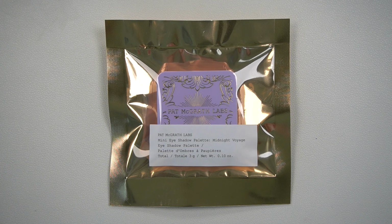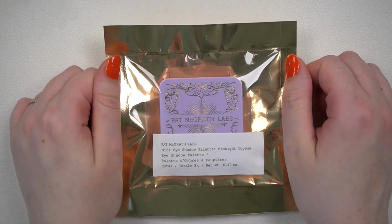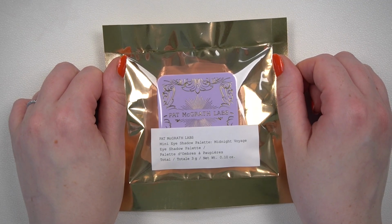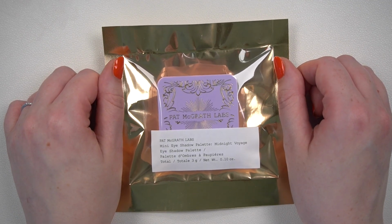And for today's video, I'm going to be doing a swatch video of the new Pat McGrath Labs Mini Eyeshadow Palette Midnight Voyage. So, as you'll see from my hands here, this is quite a tiny little palette. This is a new, I think, limited edition launch from Pat McGrath that is available at Sephora.